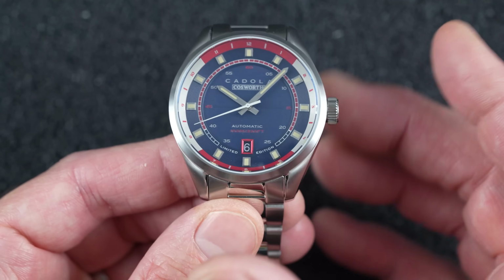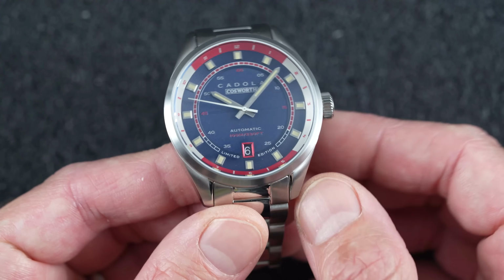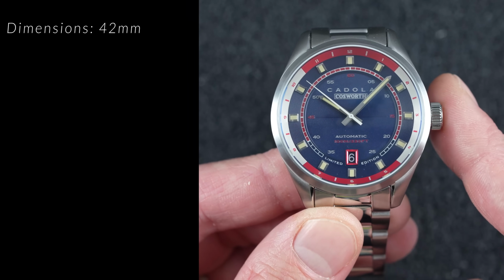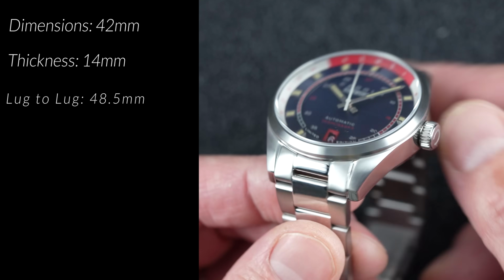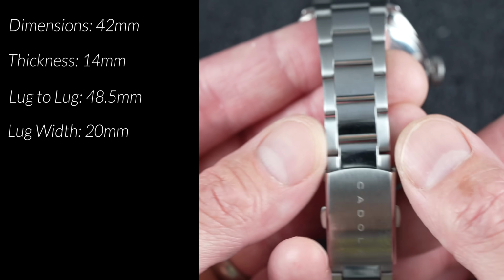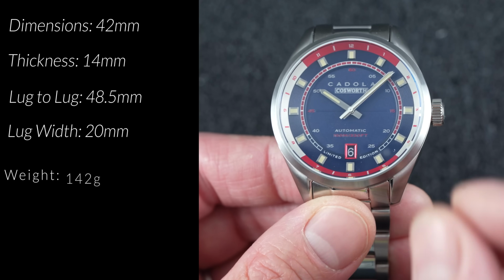Now, the watch itself is quite chunky. They refer on their website to the kind of look of the 1960s. It's certainly not the size of the 1960s. I measure this one at exactly 42 mil in diameter, 14 mil thick. I mean, look at that side profile with a 48.5 lug to lug. 20 mil between the lugs though, quite a vintage style taper down to 16, back up to 18 at the clasp. As sized for my 7-inch wrist, average size wrist, 142 grams.